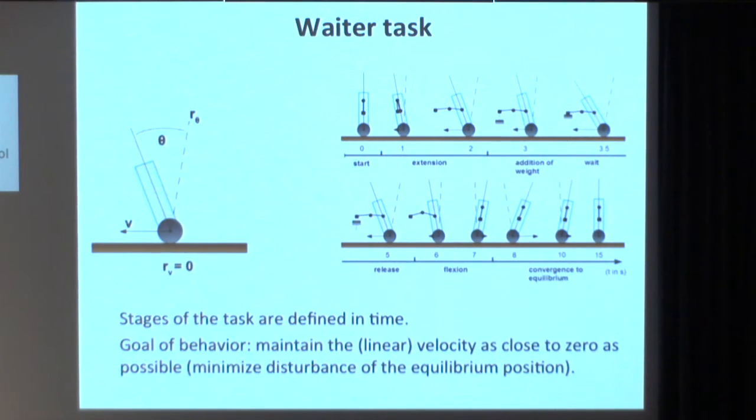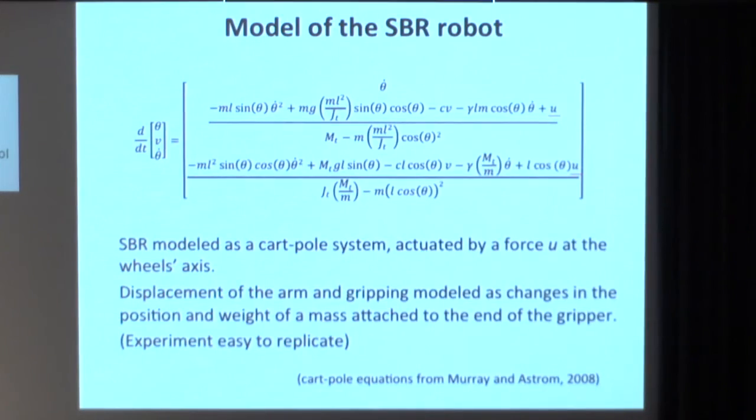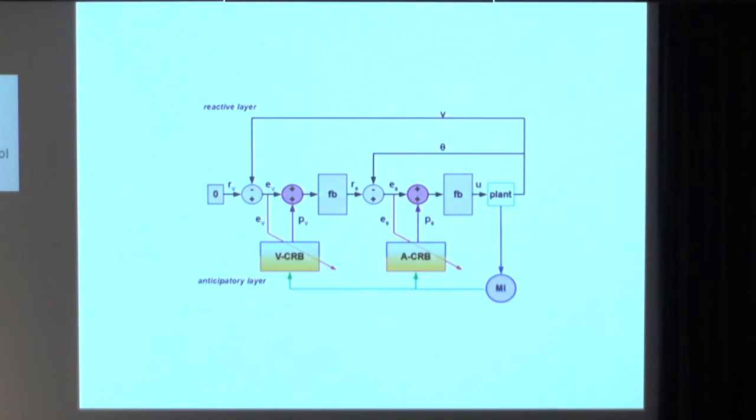Exactly. So it's essentially for the cerebellum, for the learning algorithm itself, there's absolutely no difference. Like in the diagram, the only difference is that here, this signal comes from the robot itself, from the plant. In the case of the pendulum, the signal comes from outside. It's an external stimulus. It's just that difference. Okay, but for the cerebellum, nothing's changed.